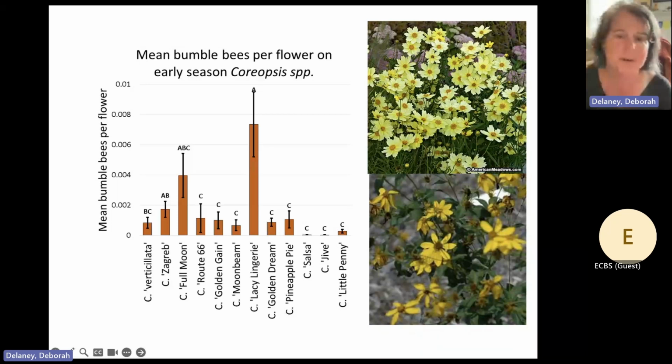Now, these are different ones. We have different cultivars of Coreopsis that occur in late season. So these are later season bloomers. And you can see, again, there's preferences for this whole entire Redshift, Showstopper, C Major, and Center Stage, which is a cultivar group, meaning that they all are more closely related to each other than these other cultivars down here. And so the bumblebees really preferred this cultivar group.